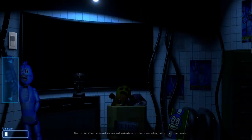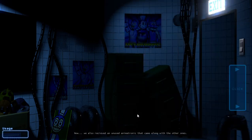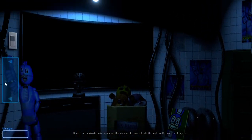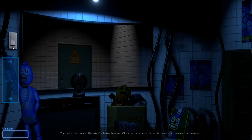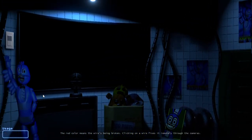Now, we also received an unused animatronic that came along with the other ones. Now that animatronic ignores the doors. It can climb through walls and ceilings. To stop him from getting away, go over to camera 11. Click on a wire when it goes red. The red color means the wire is being broken. Clicking on a wire fixes it remotely through the cameras.